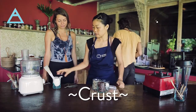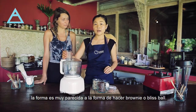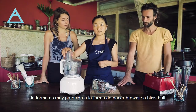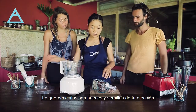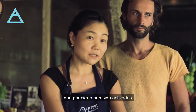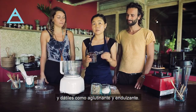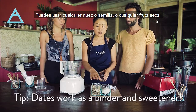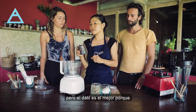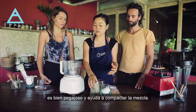So to make the crust, it's pretty much the same way to make a brownie. Okay, so what you need is nuts and seeds of your choice, which have been activated, by the way, and dates as a binder and sweetener. You can use any nuts and seeds, and you can use any dry nuts, but dates is usually the best because it's sticky and it helps to bind the dough together.